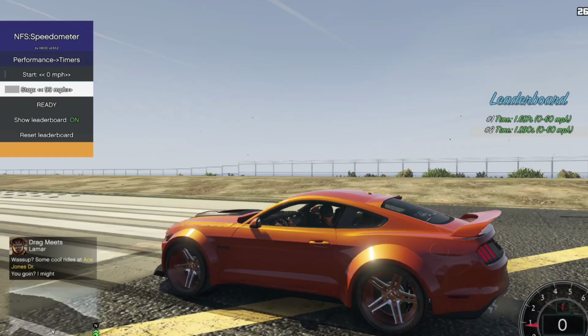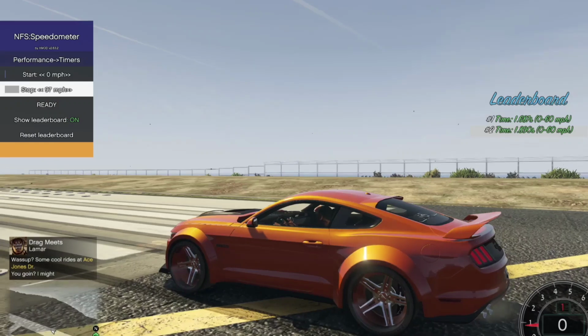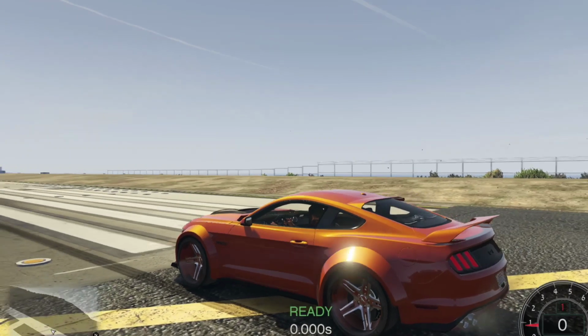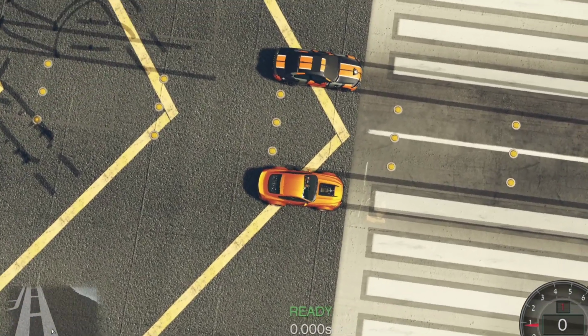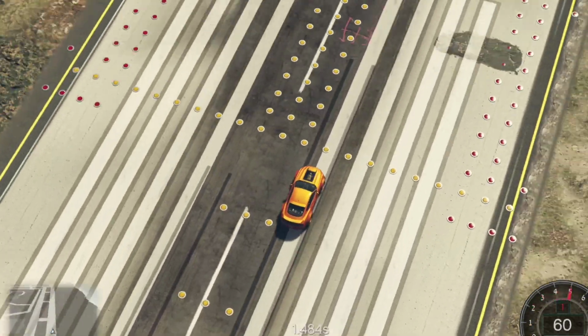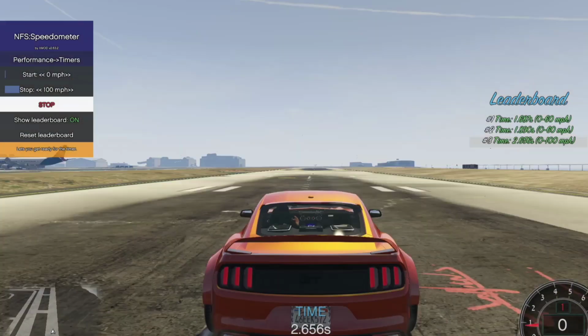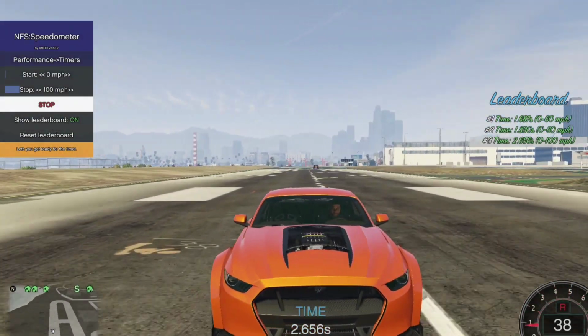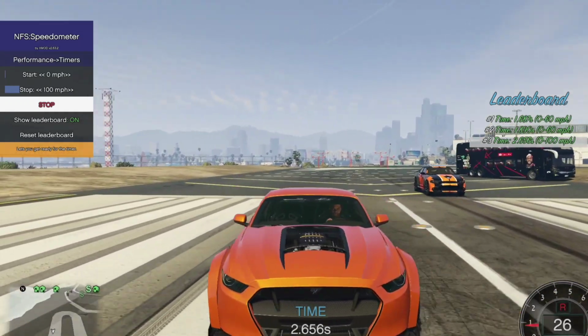Alright. Now we gotta hit that 0 to 100 real quick. Come on, get the 100 now. Forget it, we just gonna do 101 because I can't land on 100. There it is. All right, RMods 5.0 Boss 0 to 100 in 3, 2, 1. 2.6 seconds, almost 2.5 seconds. 0 to 100. That's fast as.